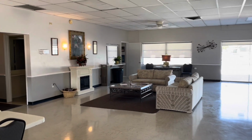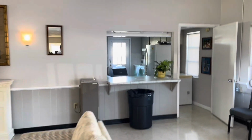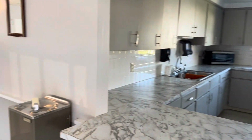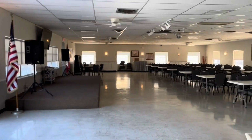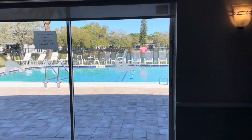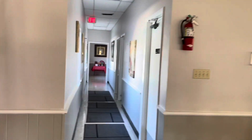Over here, over there is the kitchen. You have restrooms back there, manager's office. How big the clubhouse is. Swimming pool was redone also about 3 years ago, right around COVID. It's when I lived in the park. Here's a card table. Back here you have restrooms for the swimming pool.